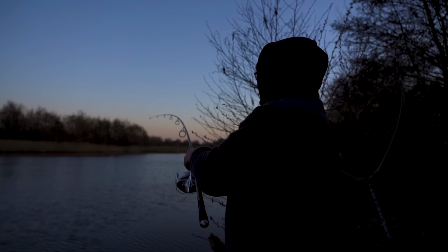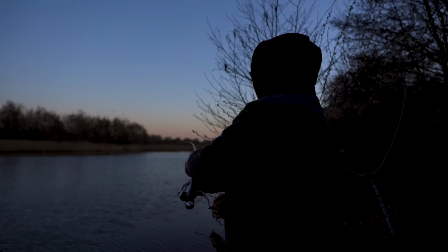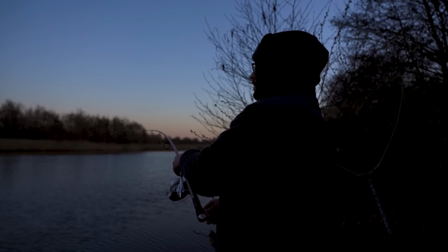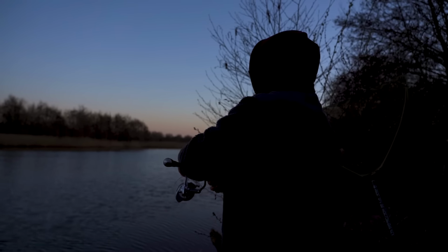We could do with getting this one in, especially after losing that one on a zig on Hodgetts this morning. Morale was a little bit low, so we could definitely do with getting this one in and getting the rod back out before it gets dark, because something tells me this might not be the last one of the trip.